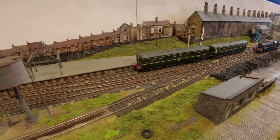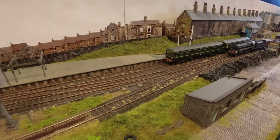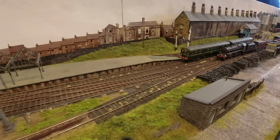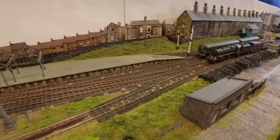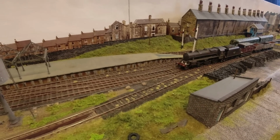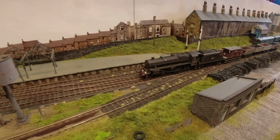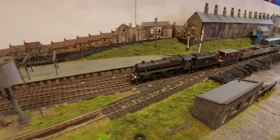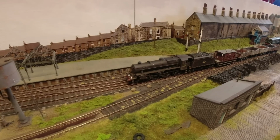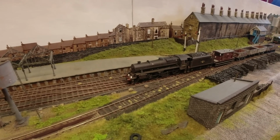A Black 5 coming past. Yeah, it definitely makes some noise, that one, doesn't it? Yeah. This is lovely, isn't it? You can envision that hiss, can't you? Yeah.